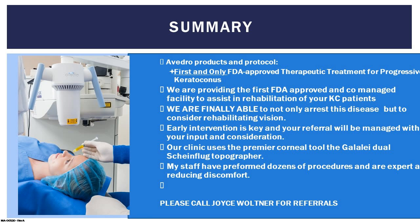My staff has performed dozens of these procedures, and we're experts in reducing discomfort. In fact, one of my staff members has been part of a clinical trial study looking at epithelium off and epithelium on, and found, in fact, that the discomfort factor was approximately the same with both procedures. So some patients may find a little less discomfort with epi on. It also is a discomforting procedure for the first day or two, which again, is completely manageable.